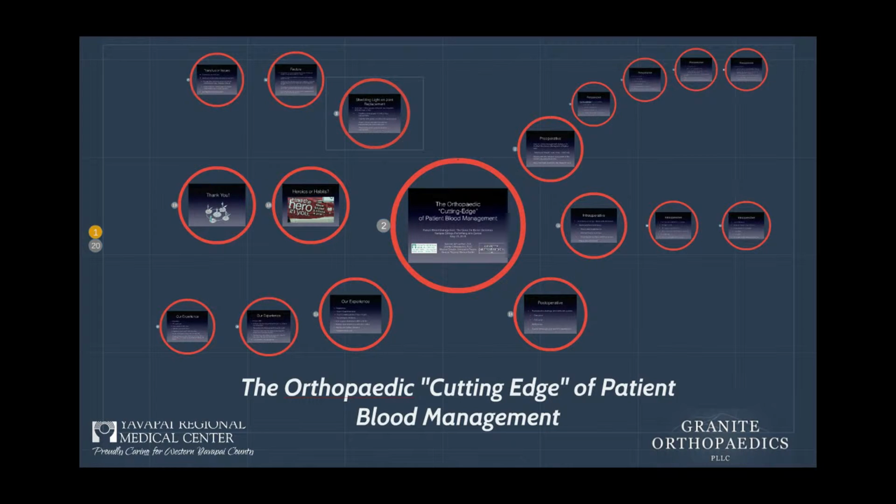I really appreciate, and I hope you appreciate as well, the opportunity that we have had to be taught by some very intelligent people, and some people that have done some extensive research on patient blood management. And I just want to let you know that tonight they asked the token orthopedic surgeon to come and speak to you to dumb it down a little bit.